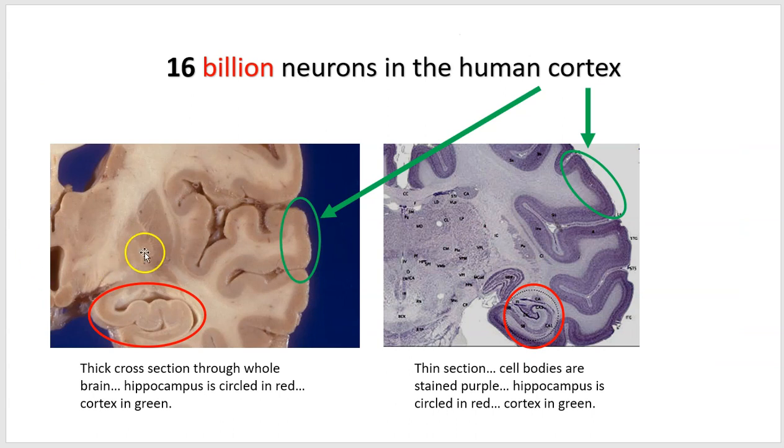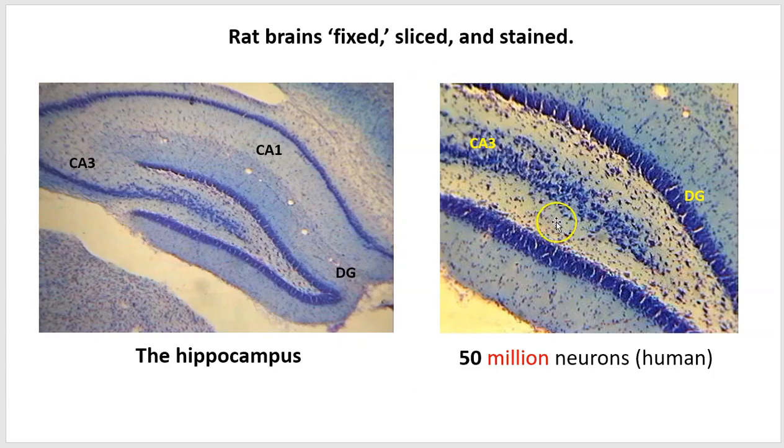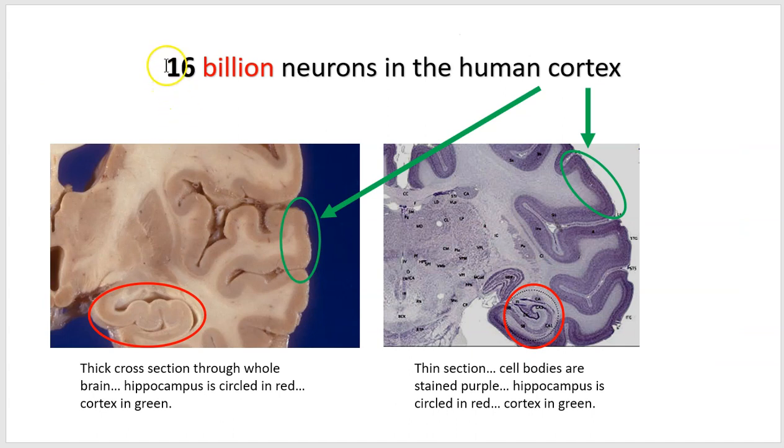But in the cerebral cortex, here we see a slice through the brain on the left. Let's take a little section of cortex there. Here is another slice through the brain, and the cells have been stained with a purple stain. This is the cortex here. The cortex might have something like 16 or 18 billion neurons, compared to 50 million in the hippocampus. So there are a lot of synapses in the hippocampus, but if you have 16 billion neurons in the cortex, you have even more synapses. You have much more storage space for memory traces.